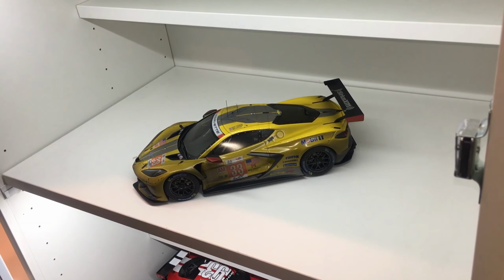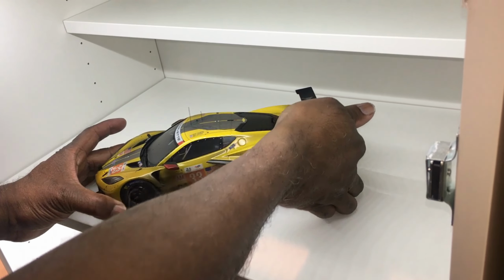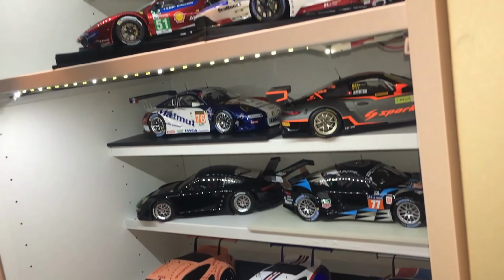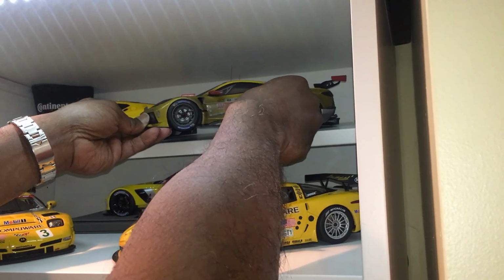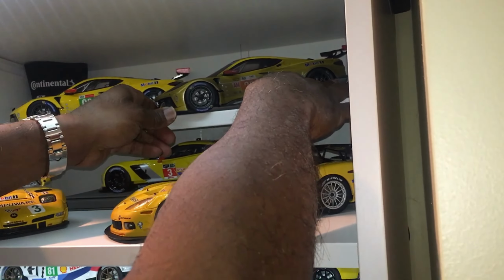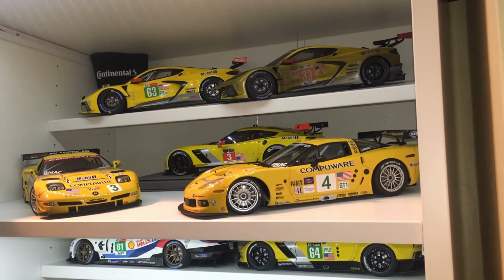Now, because I do have a collection of race winning Corvettes, the way that I like to display them is in a group. So I already have a space planned out for this particular one, and it's going to sit right next to the GTE Pro car. And I believe that one's from 2022. And there you are.